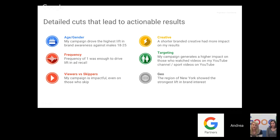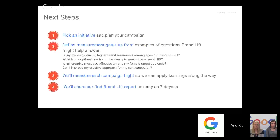There's detailed cuts that allow you to do really actionable results. So examples of some of the cuts you could do would include age and gender. So my campaign drove the highest lift between 18 to 25, for example. That might be very interesting information for you to know. You could look at frequency across the campaign. So what was the difference in someone that saw the ad once versus someone that saw the ad 3 times, for example? We could look at geo-based experiments. So if we run a campaign purely in the north within the UK, did we see a percentage uplift in sales in that region of the country versus a region where we didn't run a campaign?